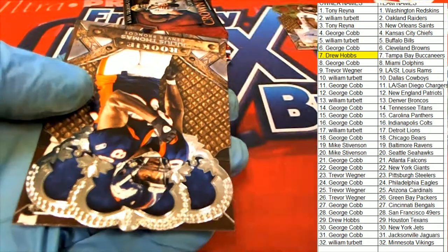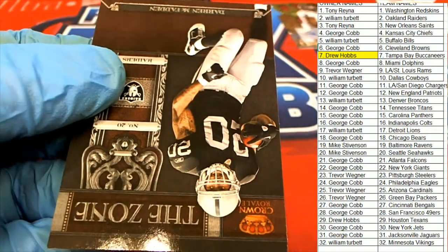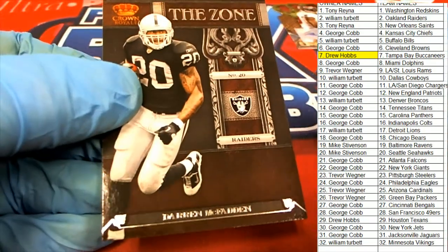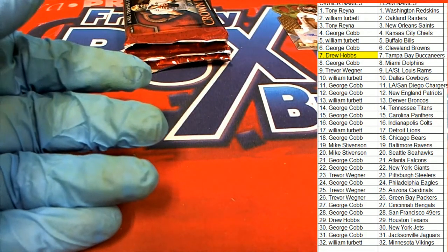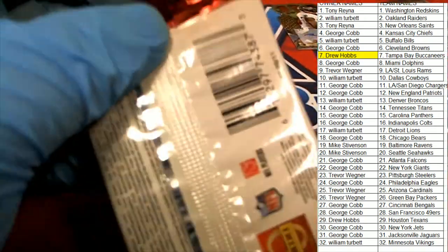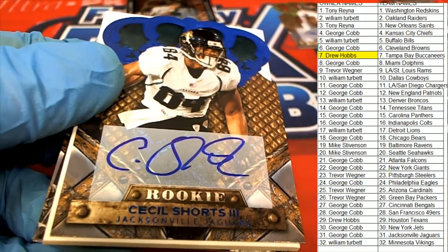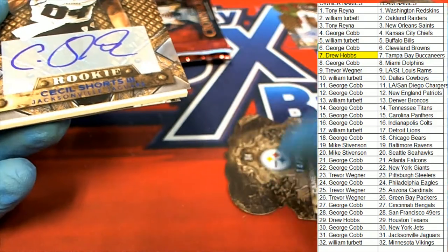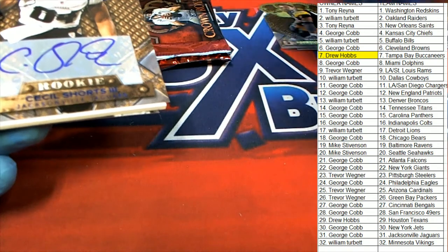Royalty Shane Vereen. And there's a rookie tight end, Julius Thomas. And a Darren McFadden, the zone card. That's right, Cam Newton would be a good rookie in here. Absolutely, Cam Newton would be a good one to get. Cameron Hayward. That is a 14 of 25, Cameron Hayward, for the Steelers.